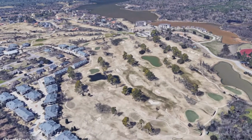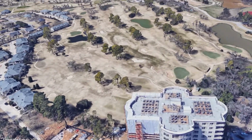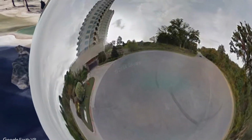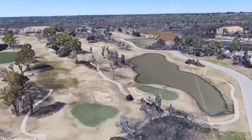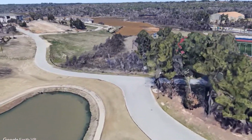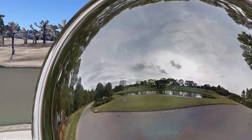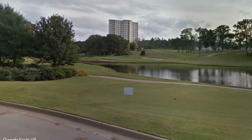What happened to the golf course? Why is it yellow? That's not how you do the ball game. The game with the balls. So golf, if you never played golf. Golf is a stunningly boring game. Oh no, it is green.